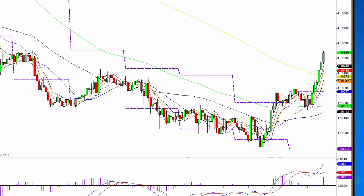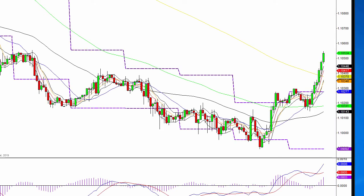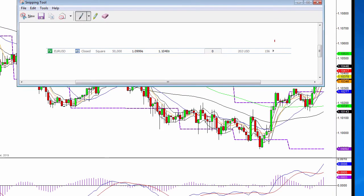So let's have a quick look at the trade. Remember, bearing in mind a loss, was it 63 or whatever it was yesterday, so banked 156 today. So a good example of risk to reward. And if you get a good risk to reward, then it doesn't matter about the 60 odd you lost. So you got well over 2 times that on the next trade.